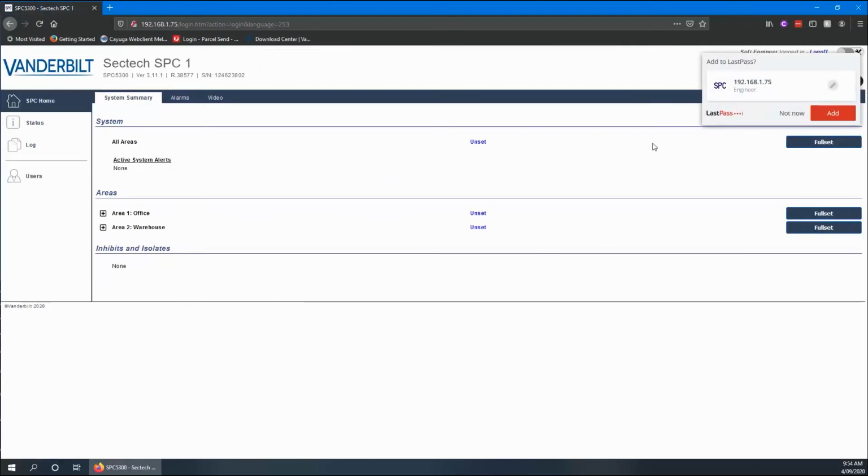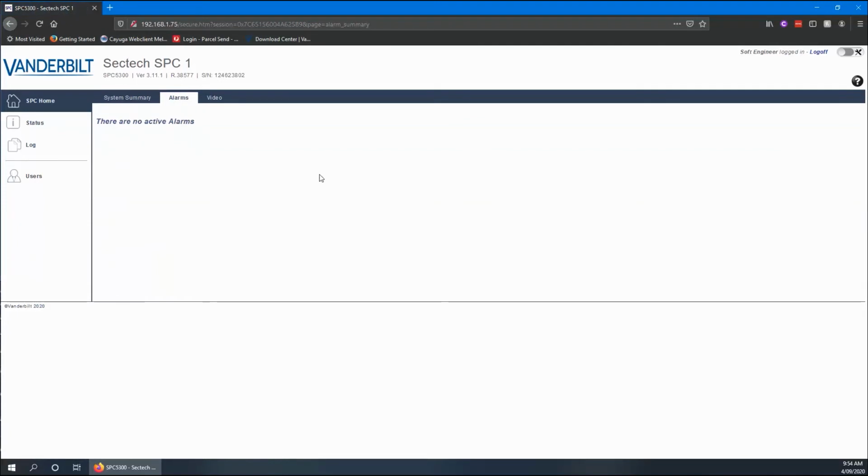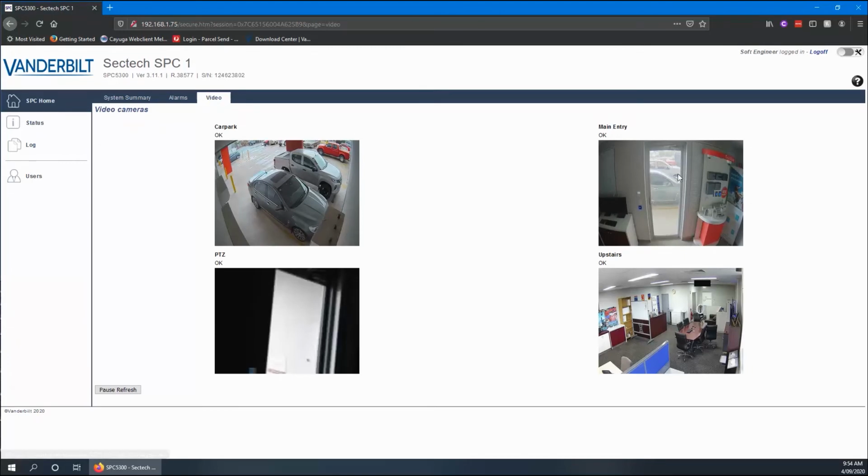So we can see the area is unarmed. We can arm all areas as simply as that. We can unset all areas. We could arm each area individually from here. We can see any troubles or isolations down the bottom. Any current alarms would be in this screen. And if it's integrated with some video, we can see our cameras here.